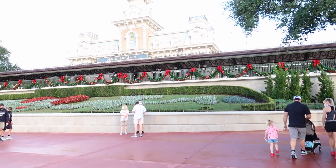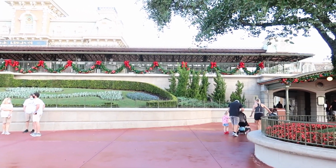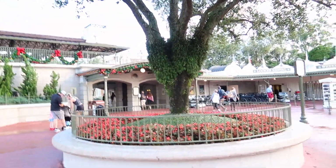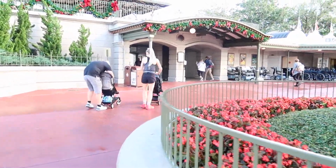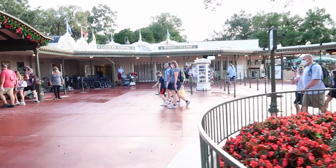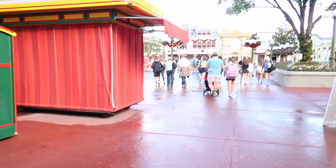Ooh, it's already set up for Christmas, guys. The Mickey has changed colors. The garland is here. We're needing a little Christmas a lot early. I'm going to head inside, see what we can find, and get ready to get on the Jungle Cruise before there's a line.